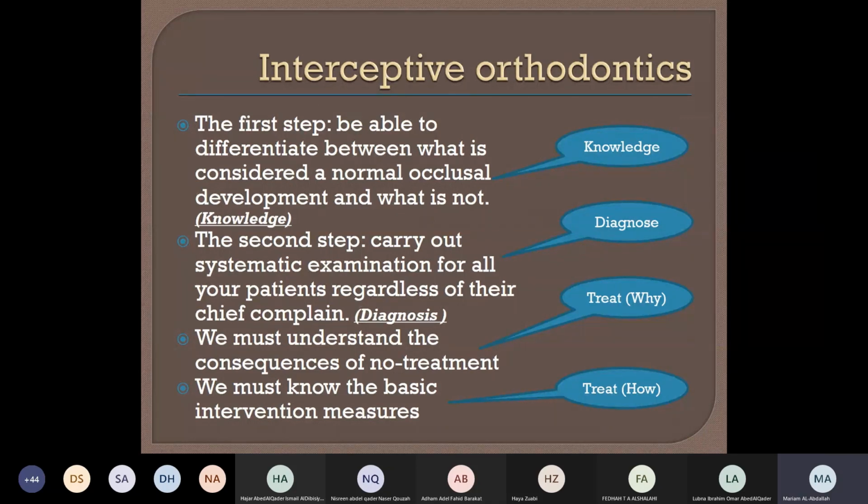So what do we need to do in order to apply interceptive orthodontics? We need knowledge. We need to be able to differentiate between what's considered a normal development, and what's not. If we are able to identify what's not, then we will go to the next step, and that is diagnosis. We will go into further examination, extraoral, intraoral examination, proper diagnosis, maybe further radiographs, further records in order to get the proper diagnosis. And after that, we need to understand why we need to apply treatment now, at such an early age. We will understand why by trying to imagine, if I leave the condition as it is, untreated, what are the consequences? And this will answer this question. What's going to happen? The last thing we need to know is how I am going to treat that patient and apply the interceptive measures.